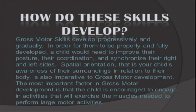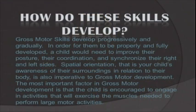You may ask how these skills develop. Well, gross motor skills develop progressively and gradually. In order for them to be properly and fully developed, a child would need to improve their posture, their coordination, and synchronize the right and left sides of their bodies. Spatial orientation, that is your child's awareness of their surroundings in relation to their body, is also imperative to gross motor development. The most important factor is that the child is encouraged to engage in activities that will exercise the muscles needed to perform large motor activities.